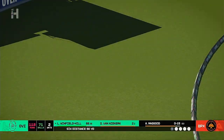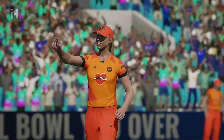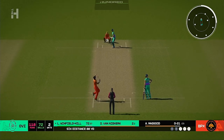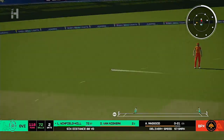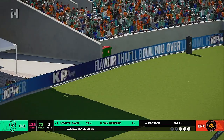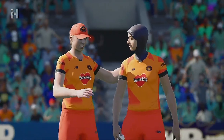That could go out of the ground. Get the fielders into the crowd. 2 on the trot. Well, that's a waste of a delivery. Absolutely no trouble getting onto it and dispatching it for 6. Drilled that one away. Caressed that nicely through the gap to the boundary.